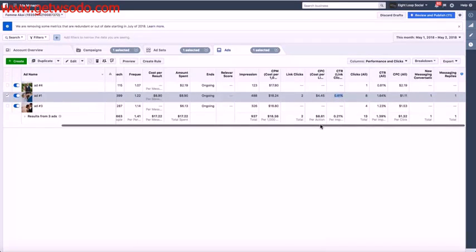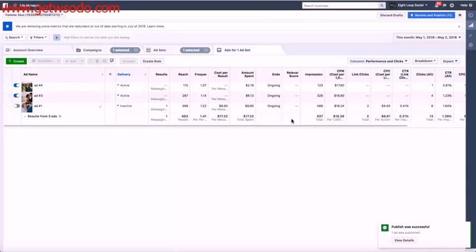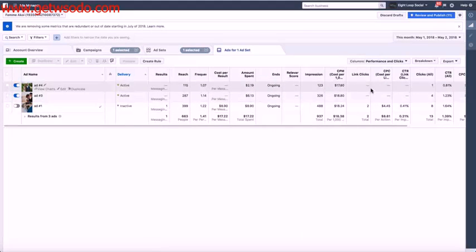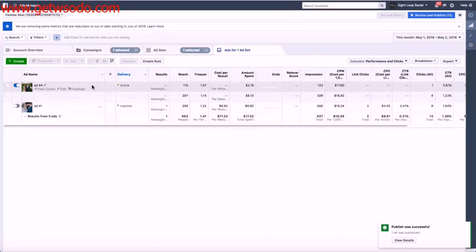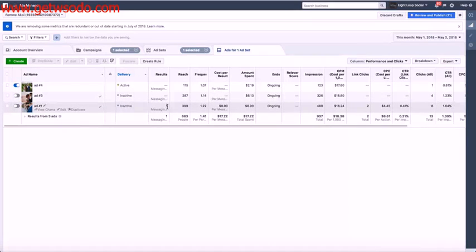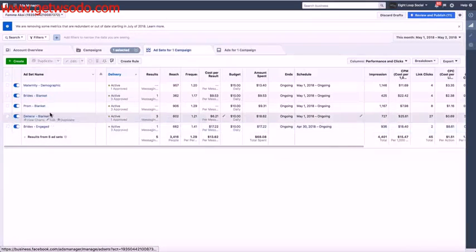Now my options here are either I pause this ad here and allow, so if we're looking at this one here, this one hasn't had any clicks and it's spent $6, so I can pause this one and allow the budget to feed into this ad, which has only spent $2. And the goal here is to see, can this ad get me a cheaper cost per click and ultimately a cheaper cost per message? So I'll actually keep this ad set running for now and try to see if I can get a cheaper cost per message.